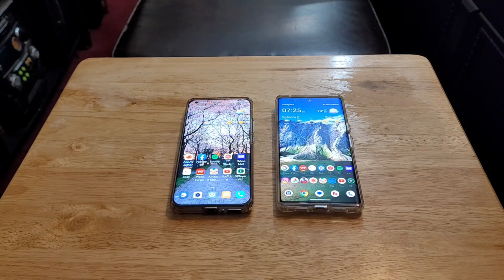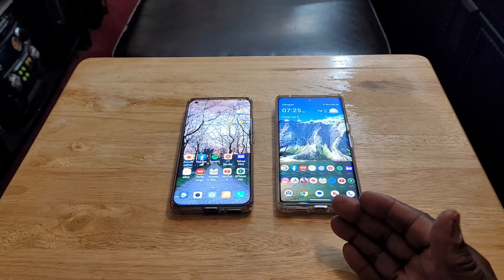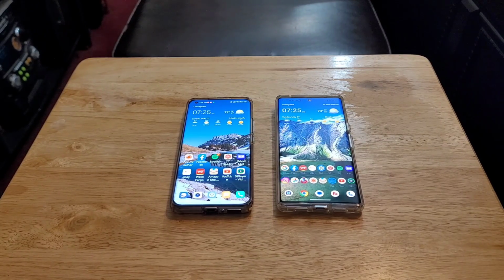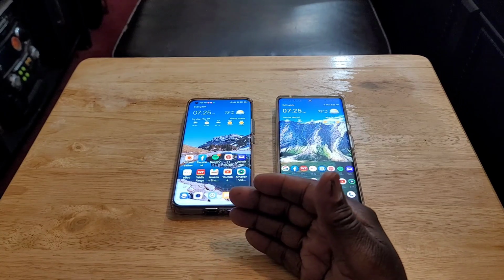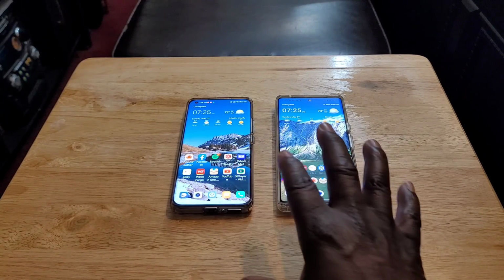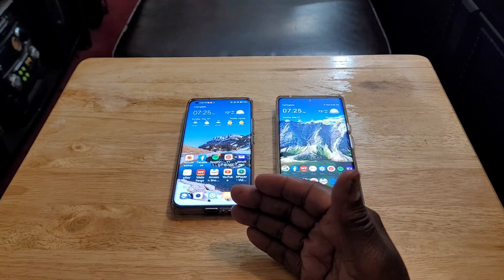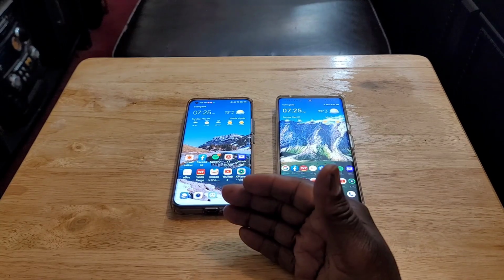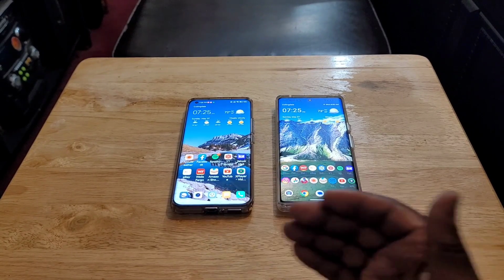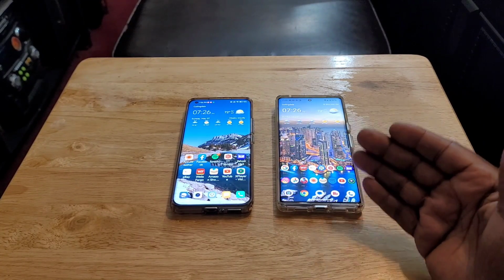All right, next, let's talk about special features. Now, most devices have special features, some more than others. I'm not covering all of them. I'm just going to cover a few from both devices. So with the Mi 11 Ultra, you got Quick Ball. I'm not going to get into detail because I've already done a review on both of these devices. You got Quick Ball, Second Space, floating windows, memory extension, which is what I mentioned earlier, one-handed mode, and super wallpapers.